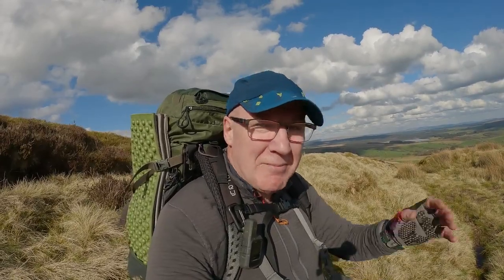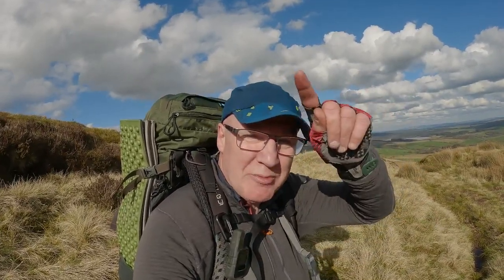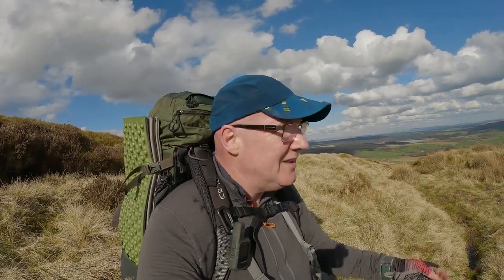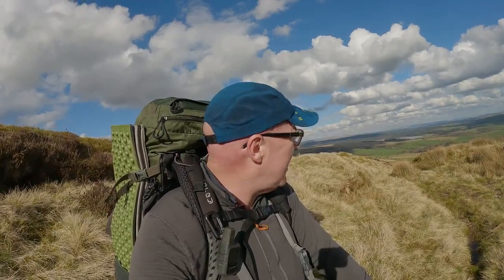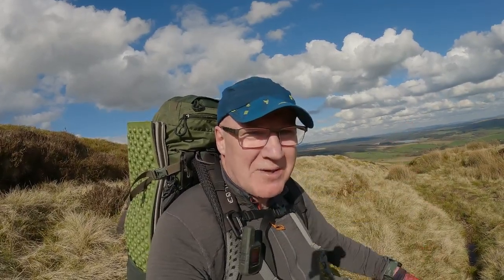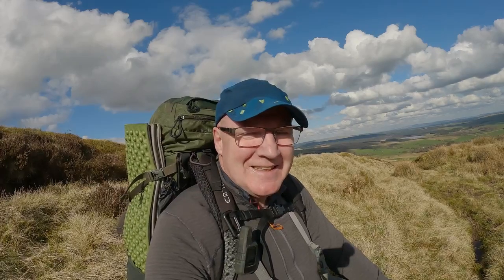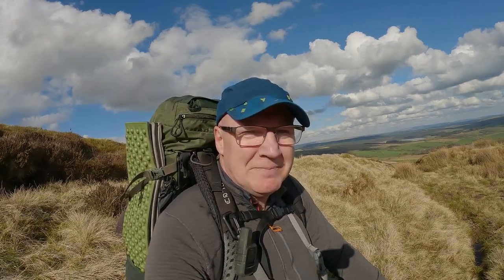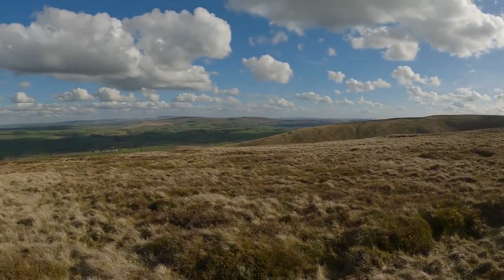I'm not sure. I remember coming up here now. I did a wild camp just about a couple more hundred metres up here on Dunslop Fell. It'll be about somewhere if you want to check that out. That was a while back, that was. And I didn't really remember it till I got to the bottom where I had my sandwich. But yeah, let's take 5 and let's keep going. Yeah, it was somewhere around there where I did that wild camp.